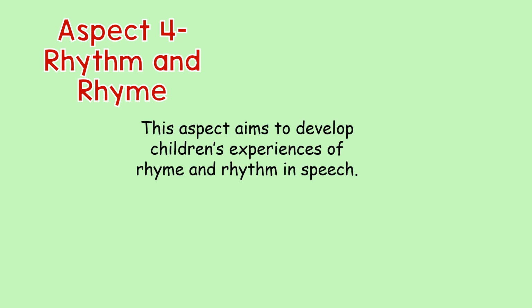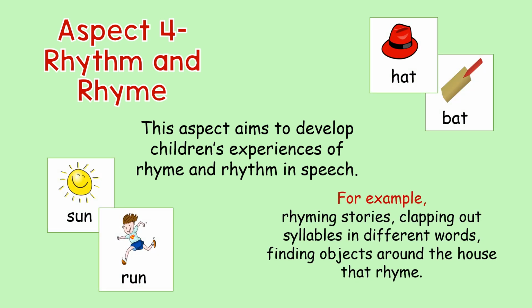Aspect 4. Rhythm and rhyme. This aspect aims to develop children's experiences of rhyme and rhythm in speech. For example, rhyming stories, clapping out syllables in different words, finding objects around the house that rhyme.